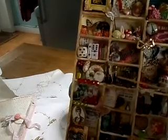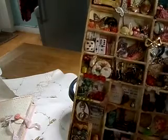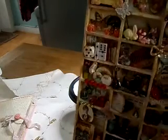This one is the music room, so it's got lots of metal musical instruments and a little bell and music paper at the back.